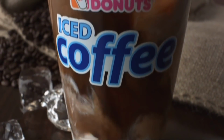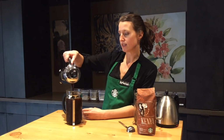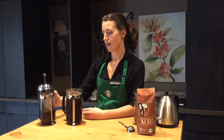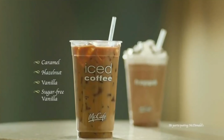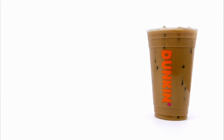This is because some chains just let the iced coffee sit behind the counter for hours. Starbucks employees who posted on Reddit say that they let it sit for up to 4 hours at room temperature or 8 hours in the fridge. This means that it's already degrading when you get it. This is even more common if you get an iced coffee during the winter when it's not as popular.